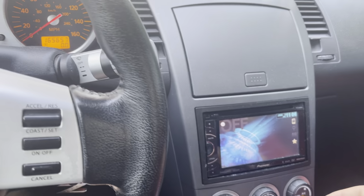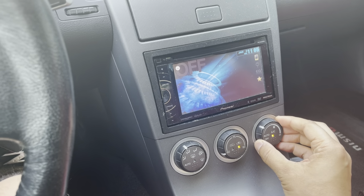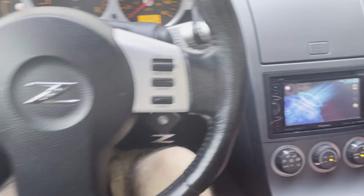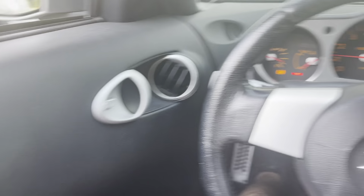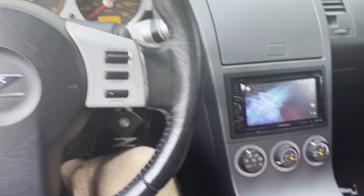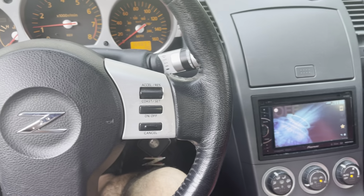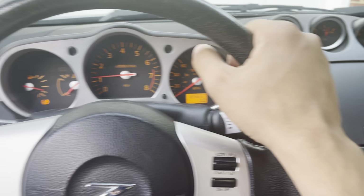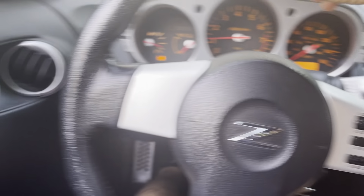Air conditioning could definitely probably use a little bit of a recharge. It's been a little while since I've done that. This window regulator has been replaced. Let's go for a little bit of spin. This all works. Has a dimming mirror with HomeLink.